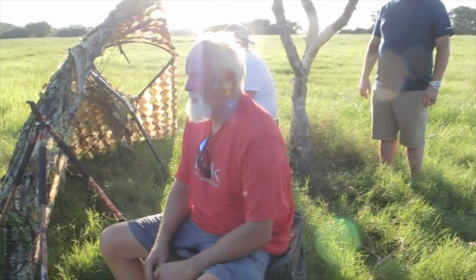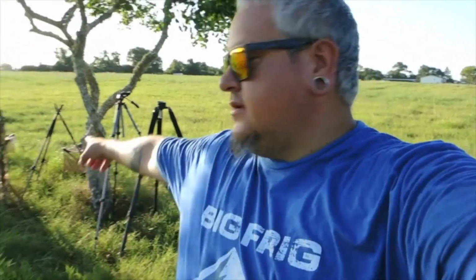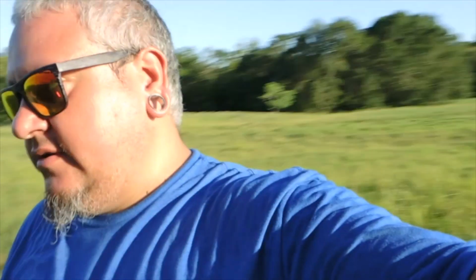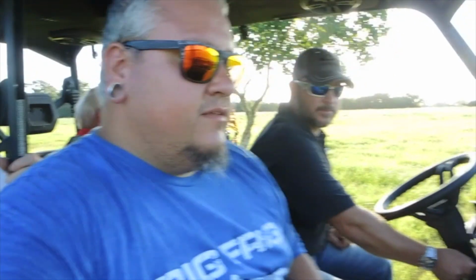They're going to be all across there. All right, guys. We got the old tom set up. All the tripods, chairs, everybody's on the buggy right now. The dang feeder just went off, so we got to abort. And so the feeder went off. These hogs were going to come out here.